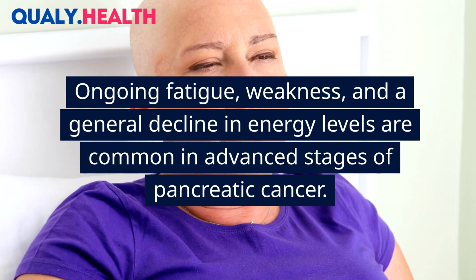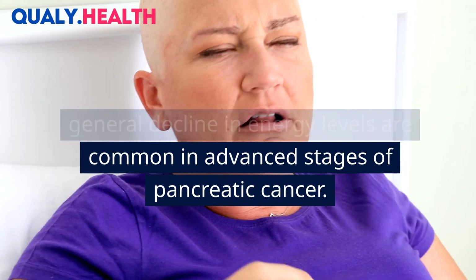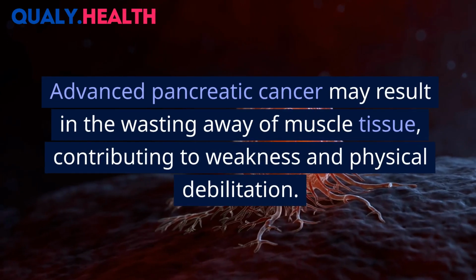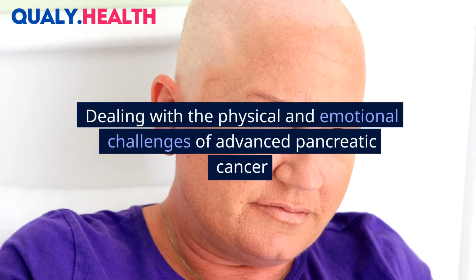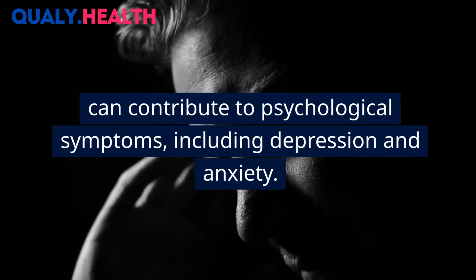Ongoing fatigue, weakness, and a general decline in energy levels are common in advanced stages of pancreatic cancer. Loss of muscle mass. Advanced pancreatic cancer may result in the wasting away of muscle tissue, contributing to weakness and physical debilitation. Depression and anxiety. Dealing with the physical and emotional challenges of advanced pancreatic cancer can contribute to psychological symptoms, including depression and anxiety.